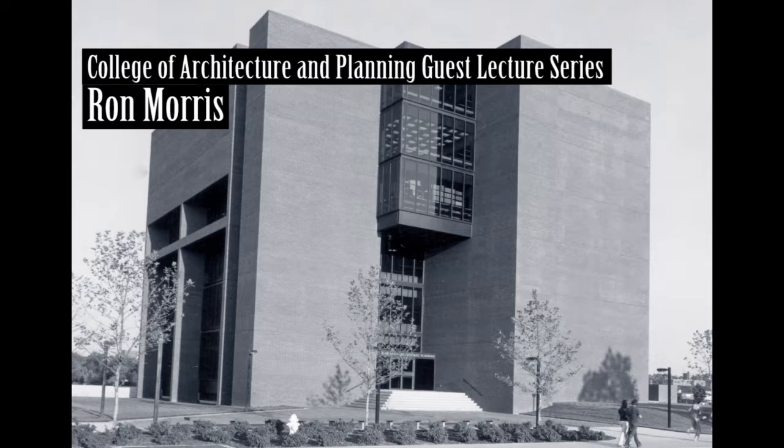Ron Morris was educated as an architect at the University of Cincinnati, and he has been associated with the Cummins Engine Company of Columbus for 12 years as a registered architect. At Cummins, he has been responsible for many design and construction projects, and presently is manager of architectural design for worldwide corporate facilities. Mr. Morris has also been extremely cooperative in the arrangements for tours of Columbus undertaken by faculty and students of the College of Architecture and Planning here at Ball State University. As the self-created archivist of the architecture of Columbus, Indiana, and as a friend of the College of Architecture and Planning, as a friend of the Department of Architecture at Ball State, I welcome Ron Morris.